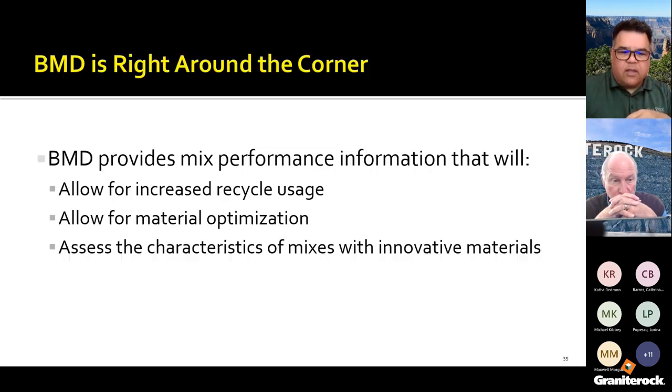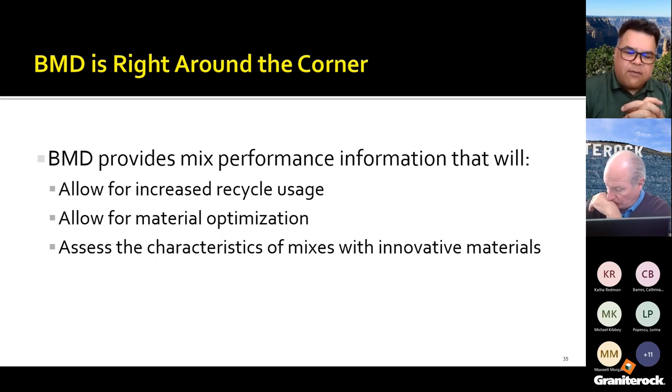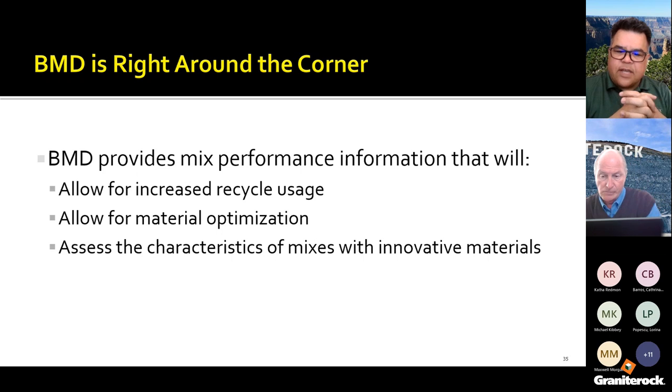So just for all of you to think about, we're right around the corner for balanced mix design. And when you look at the way balanced mix design is rolling out around the country, California is actually on the front end of that wave. And so that's a good thing. As we start to see the increased demand for the use of recycled materials like RAP, shingles, and plastics, balanced mix design will allow us to utilize performance mix tests to assess the application of these recycled materials in our everyday pavements.